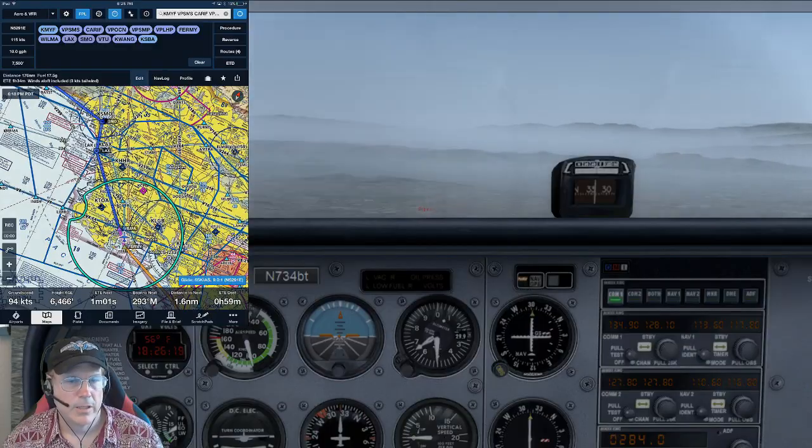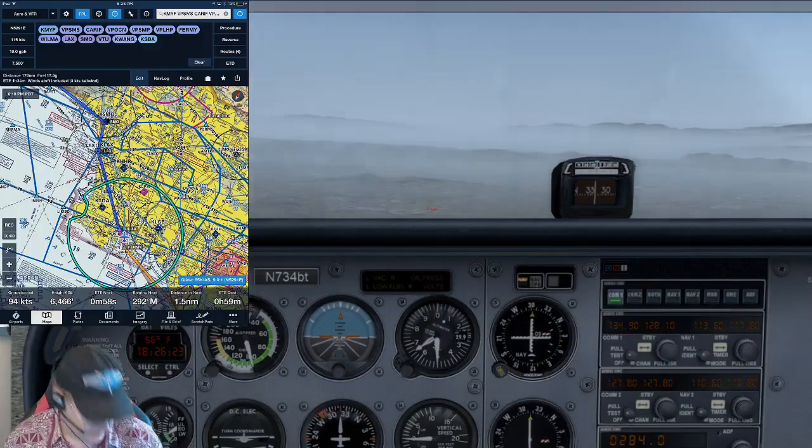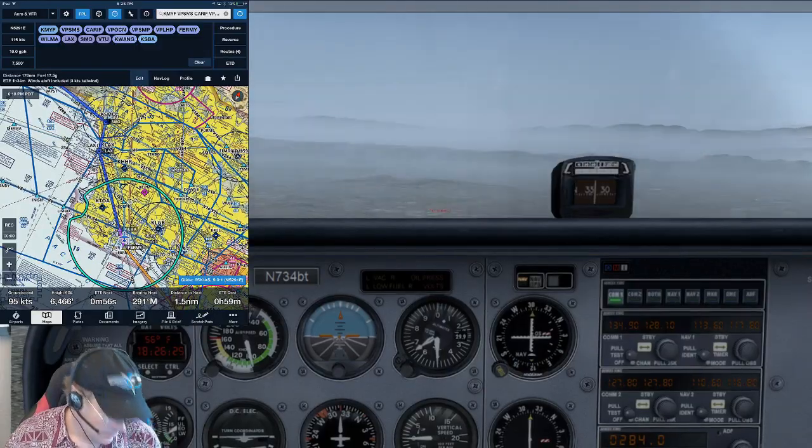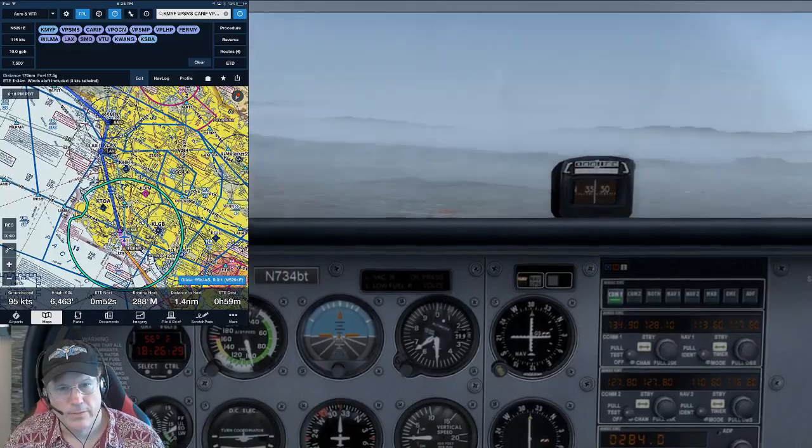LA approach, Skyhawk 734 Bravo Tango, 6,500, doing the coastal route. Skyhawk 734 Bravo Tango, SoCal approach, Los Angeles altimeter 2988. 2988, 34 Bravo Tango.